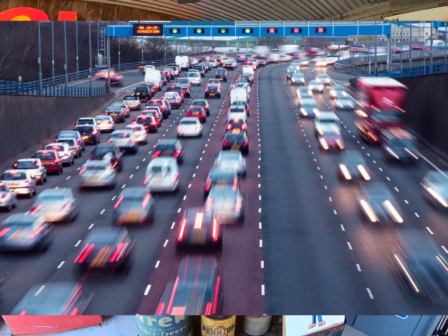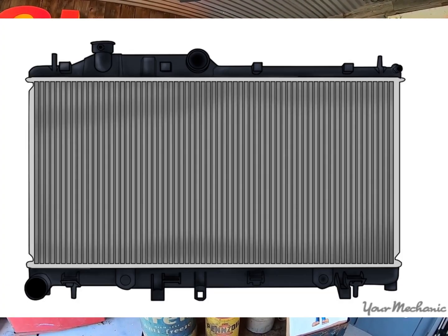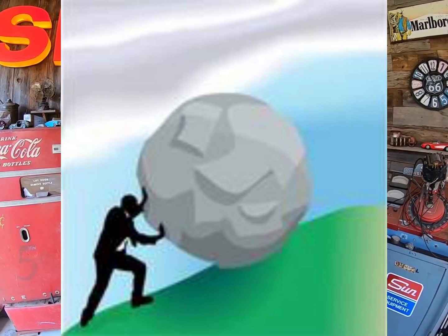When the vehicle is moving, 30, 40, 50 miles an hour, that wind that is coming in through the grill or whatever you want to call it, is such a help. It is such a help for the heat exchangers to do their job. When the vehicle is moving, the heat exchangers do not struggle to do their job.